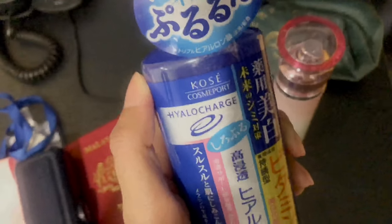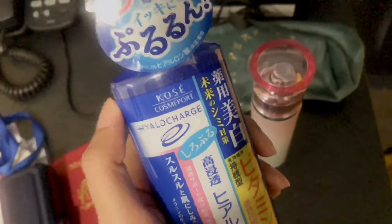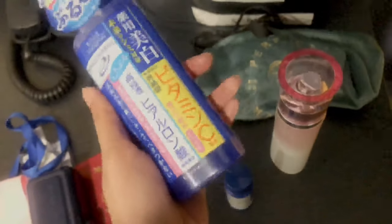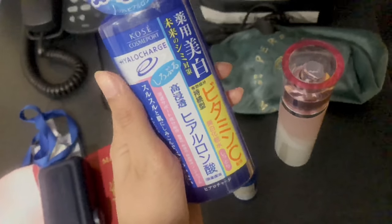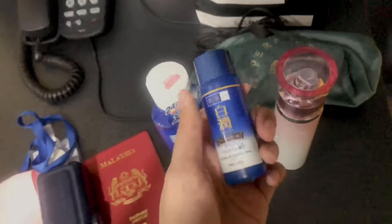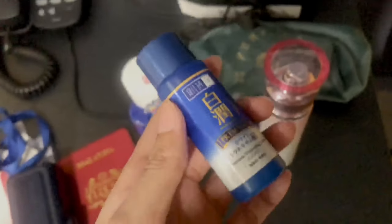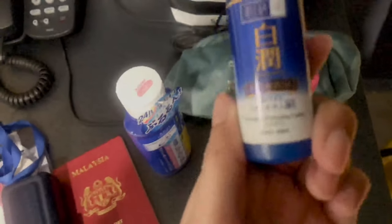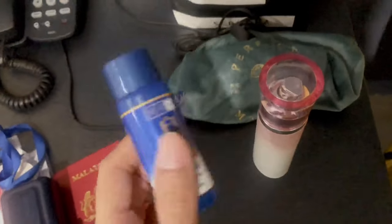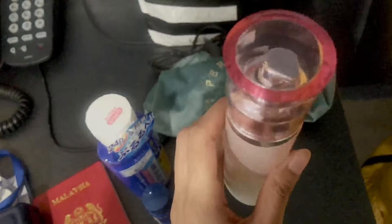My toner, it is called the... I don't know what it is, but it is my toner. I think it looks Japanese. Yeah, I love this toner. It's not very strong for my skin. And I'm actually trying this Hada Labo lotion. I just started using this, I'm just giving it a try. But I've been using a lot of Bio Essence for the past years.